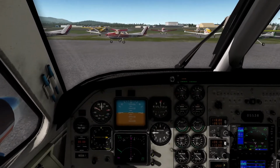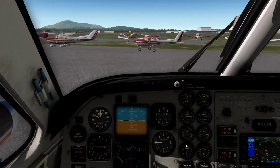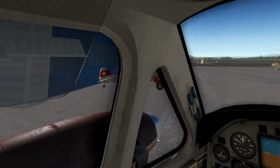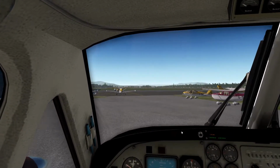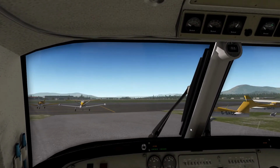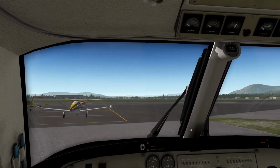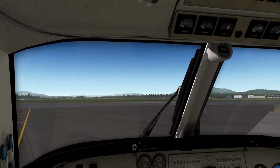This is pretty tight. I don't know why I started here, but I thought it would be fun to start in the Victoria Flying Club, but pretty sure I'm going to be going through the wings of other aircraft, so I'm pretending I'm not. It's a pretty stupid position for me to start, but hey, it looked interesting. Okay, I didn't clip that either.